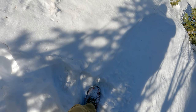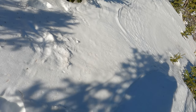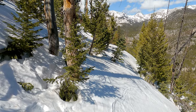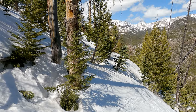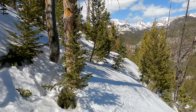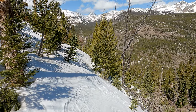Guys, it looks like we're at the end of the road and we're not going to be able to complete the loop. We just ran into a hiking group up here, some kind of hiking club or something, and they are also turning around because they said there's a really high chance of avalanche right here. Plus the trail stops, it gets real steep, it's just too sketchy, it's not worth the risk.